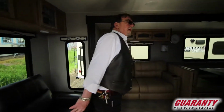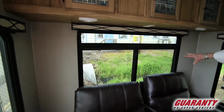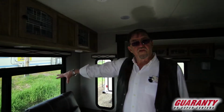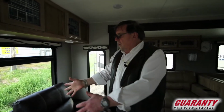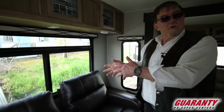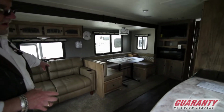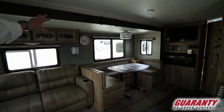So in here, very, very light colors, as you can see, being a rear living room. You got the big windows in the back that you can open up. You can park it on a lake. We park ours right next to a drainage ditch, so don't fret about that. 2 nice recliners, very good storage above the recliners. Windows that open up so you can get an airflow through here. Notice the bright colors. You've got the couch that makes up into a bed. You got the booth that makes up into a bed and the big slide out.